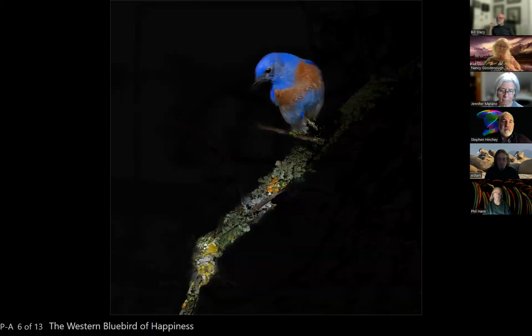The Western Bluebird of Happiness. Really nice. I like that he's got a nice catch light in his eye and his feathers are really sharp. And it took me a while, I thought about this, for a while I thought we were looking down on this bird and the bird is over a canyon. I thought that the green that we see there moving from lower left to upper right can look like a canyon. Took me a while to confirm that no, it's just the branch and that's how the branch looks.